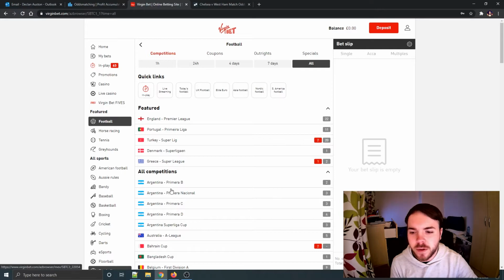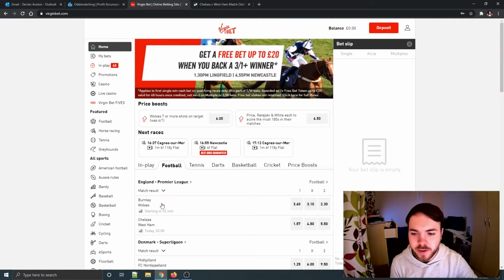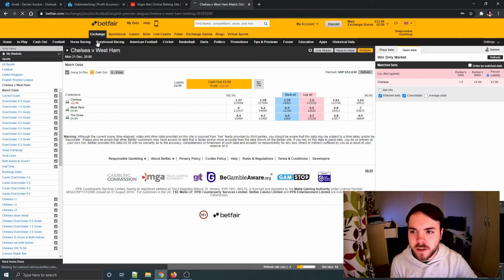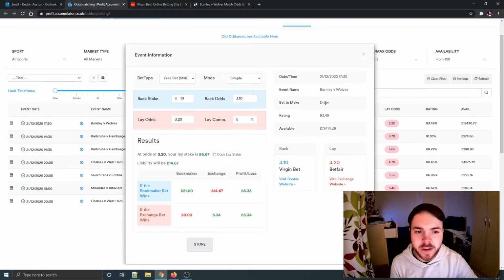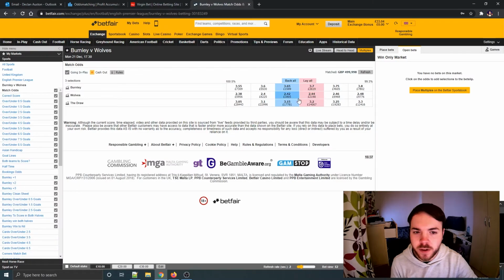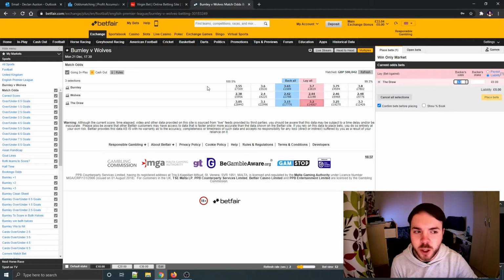So we're going to go to football. We're just going to go to the home page, Burnley Wolves, go over to the exchange on here as well and make sure we get Burnley Wolves up. And we're betting for it to be a draw, which should be 3.1 and is. And then over here it should be 3.2 against for the draw, which it is.